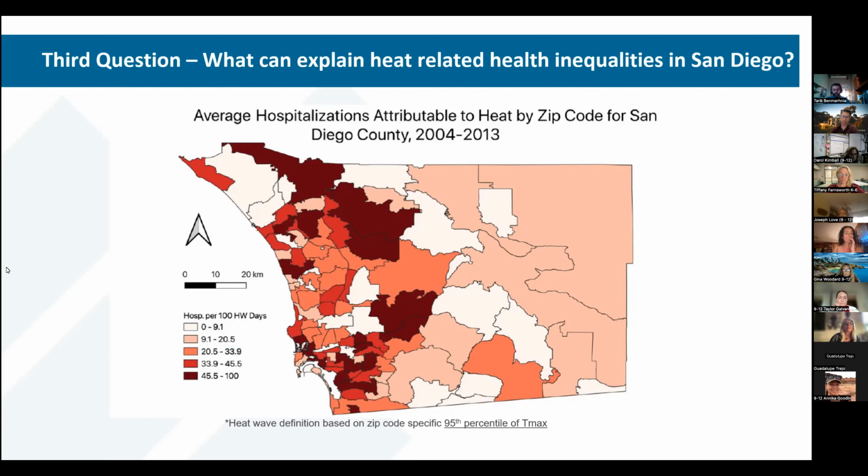This map is San Diego County, as you probably recognize. And this is, for each zip code, the number of people that are hospitalized or admitted to the emergency department because of extreme heat. So we calculated for each zip code the burden attributable to extreme heat, one specific type of extreme heat condition.